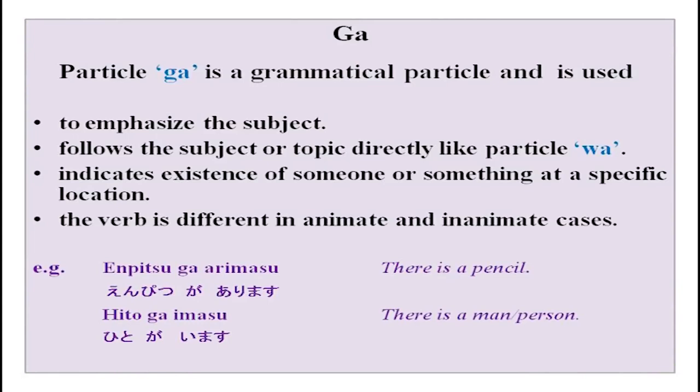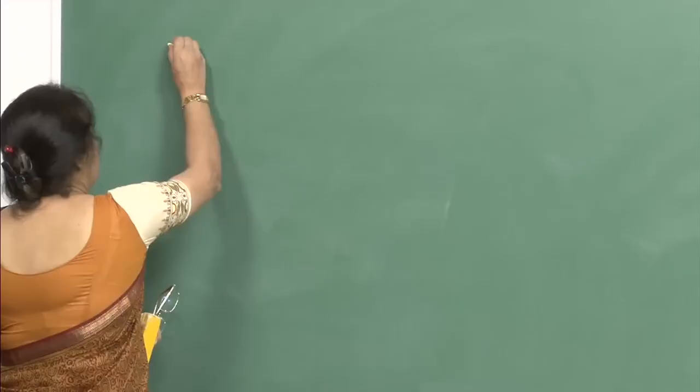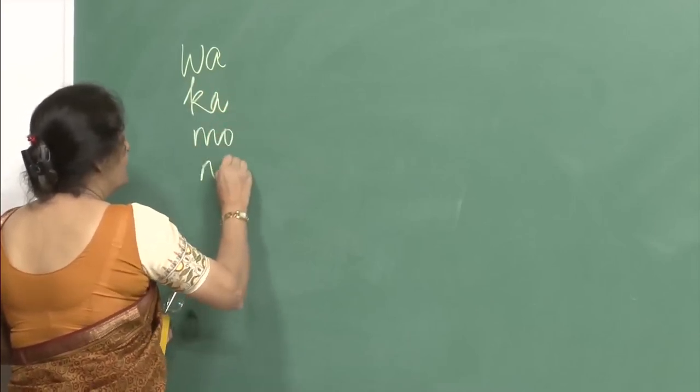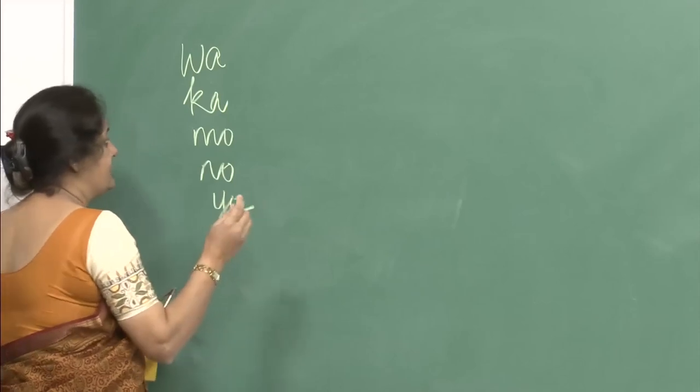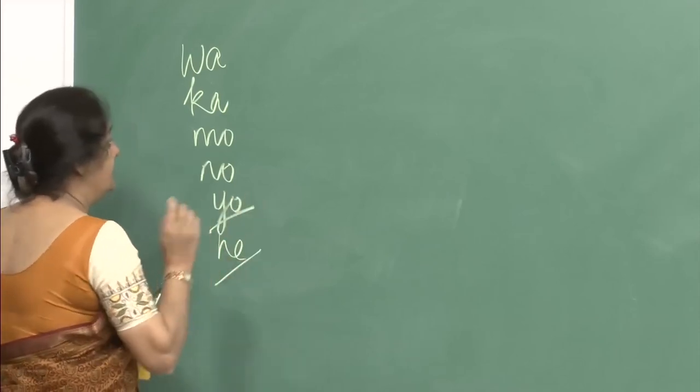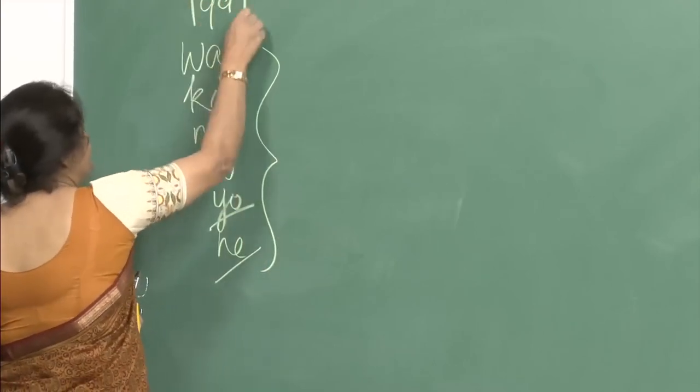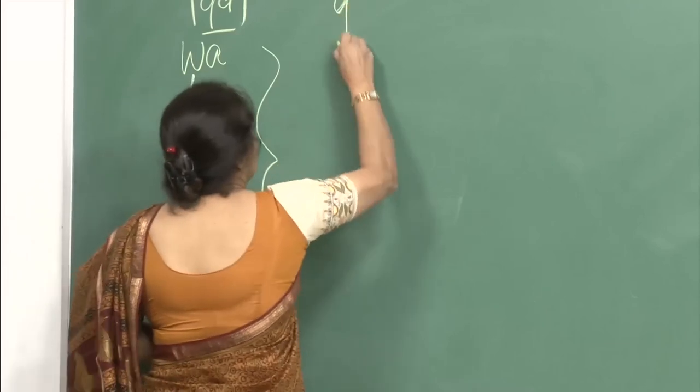Now, the important thing over here in this dialogue is particle ga, which is new, not as a phrase, but simple particle ga. We have been doing a lot of particles. You have done particle wa, ka, mo, no, yo, we did last time, ne, we did earlier. So, all these particles we have done. Now, today we will do particle ga.